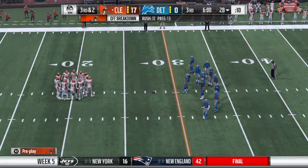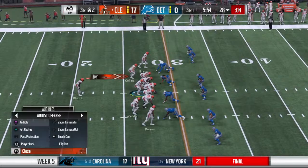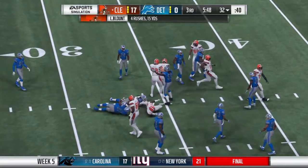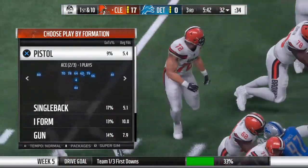The Browns on 3rd down. They've only converted once in 4 tries. Here it's 3rd and 2. Play clock winding down. Now a carry for Blunt. And he gets it to the 32. Good enough for a 1st down. Just 4 yards on the pickup, but that's good enough to extend the drive.